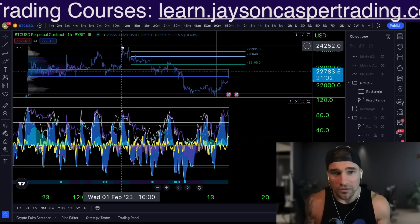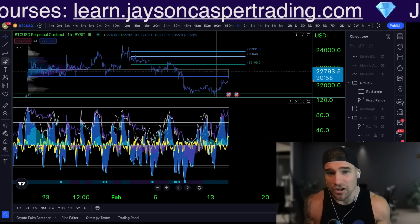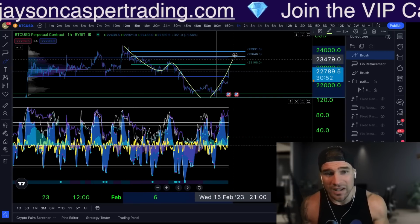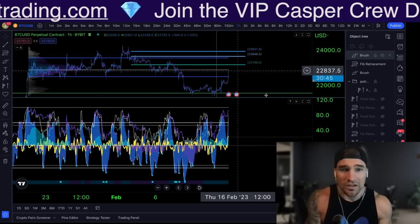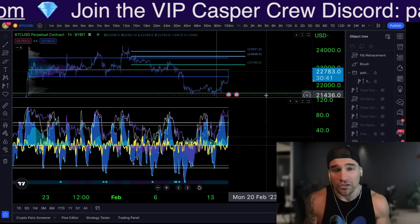One word of caution, we do have to be aware that until we actually break this high at $24,000, we're still technically in bearish market structure on a higher time frame because of the high and the low and the lower high, and now the lower low. So until we start to make a higher high and take out this previous high, there is still a chance of rejection. However, when we look at our momentum oscillators, we are not really seeing signs of weakness right now. In fact, we are seeing signs of strength.